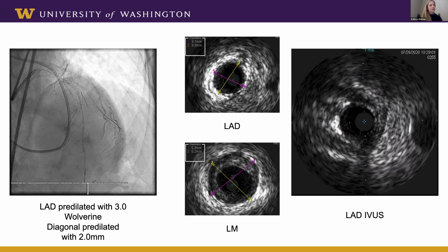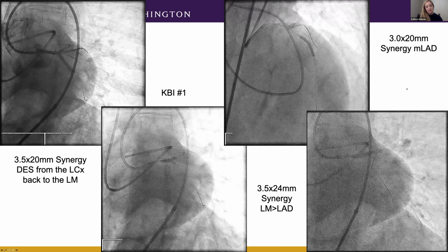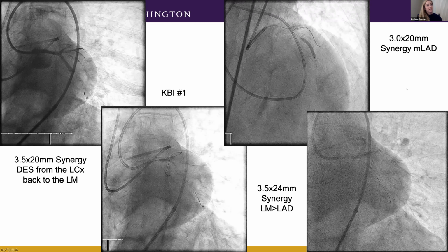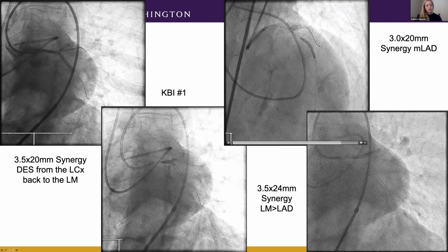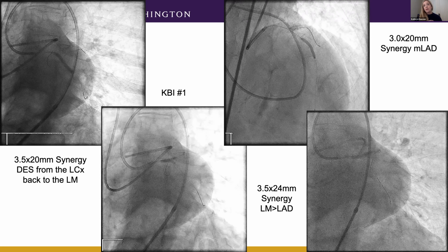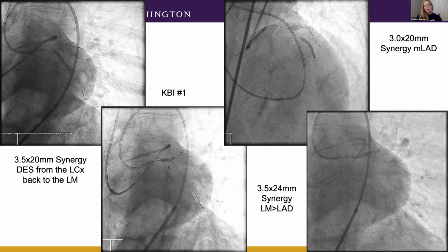I seemingly did not put these in order correctly. We elected to proceed with a DK crush technique for all the reasons that were discussed previously. We stented the circ initially with a 3.5 by 20 Synergy and did an initial kiss to crush the circ stent, then rewired the circ. We stented the mid LAD with a 3.0 Synergy and then extended back into the left main with a 3.5.